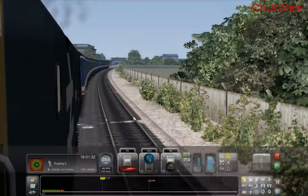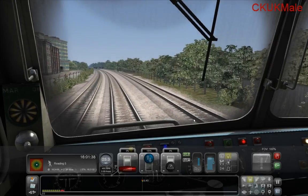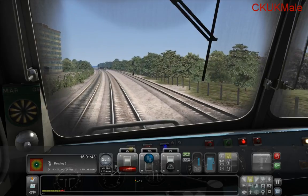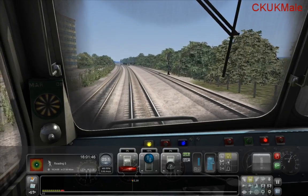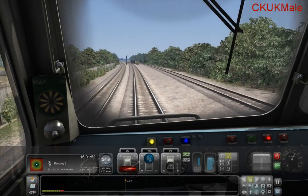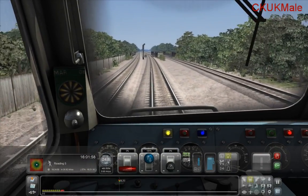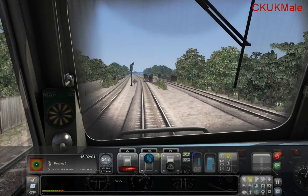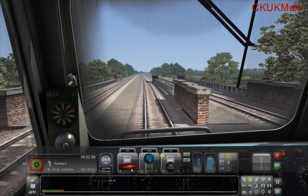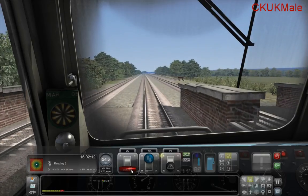There we go, leaving Oxford Station. Now this route is the Great Western Main Line route, which came originally with Rail Simulator, as it was called, way back in 2007. This is one of the default routes that came with the software. There's another UK route which was Newcastle New York. And we're set at the time of pre-electrification.